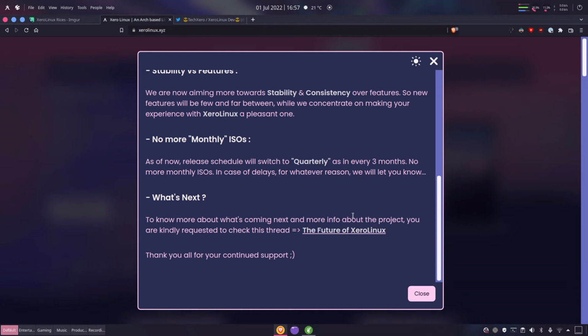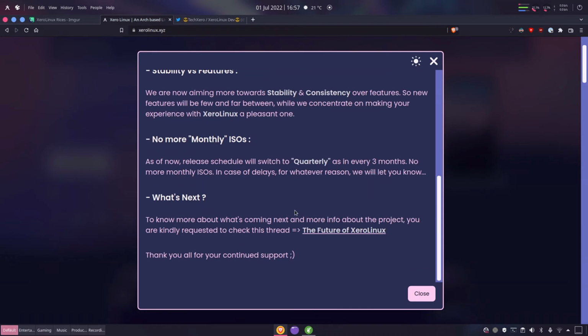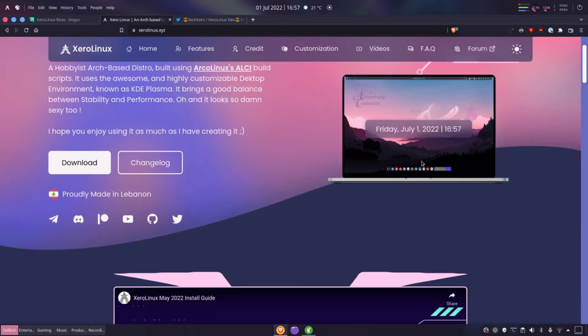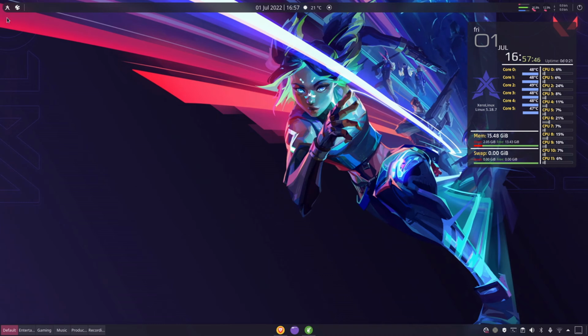Okay, cool. That's up to them. Quarterly, personally, I think might be a bit of a long delay when it comes to a rolling release, but I'm sure the maintainer has their own reason for that. So I'm not going to complain there. And great, even on the forums, really interactive, really helpful with the community. So great to see it.